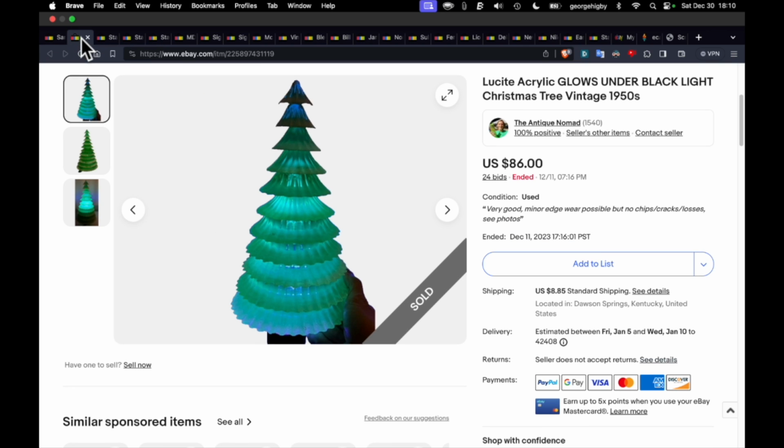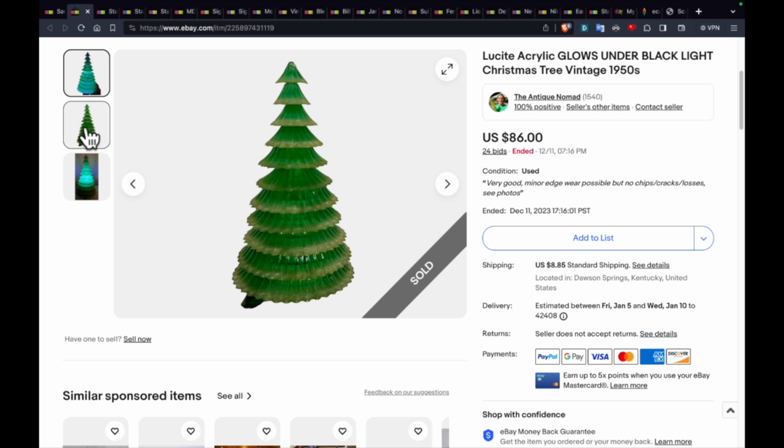And of course it was Christmas, so we had to sell a Christmas tree. This one is different. This one is a lucite acrylic tree that glows when you put a black light in it, and you see it there with the black light. And here's how it looked when it was just a tree by itself. These were made in the early 50s. It worked. It had the original bulb in it even, and the stand and everything. It went for $86 on 24 bids. I don't think a lot of people have seen these. I had never seen them before I got this one.